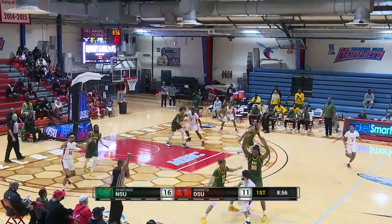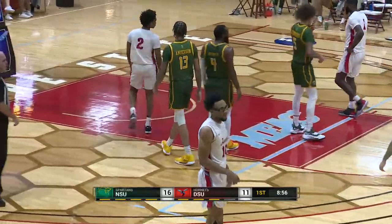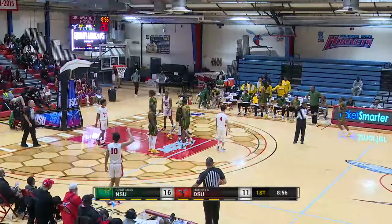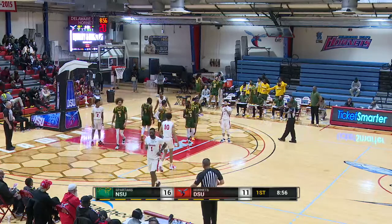Dominic Fergala, 2 players on him. He gets tied up. Contact made. They're going to call it on Darrell Anderson, giving him 2 personal fouls. And that's 5 team fouls now on Norfolk State with 8:56 remaining here in the first portion of the game.